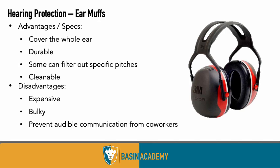We'll talk about earmuffs. They have some advantages, but also some disadvantages, and we will go through those. The advantages are they cover the whole ear. They are very durable. Some can filter out very specific pitches, and they are cleanable, so we can reuse them. Disadvantages are they're expensive, they are bulky, and they usually prevent audible communication with your coworkers.